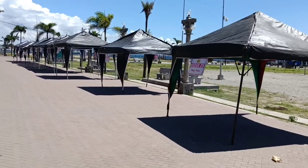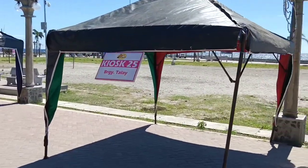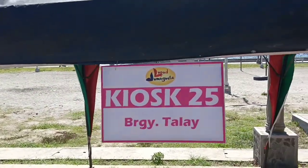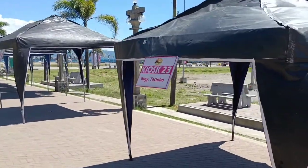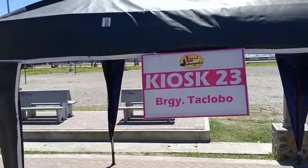Kiosk 25, so you can see they had 25 kiosks here. And Barangay Tale, so the sign is blowing in the wind. Very nice breeze here. So these barangays, these are all the little sections of the city.